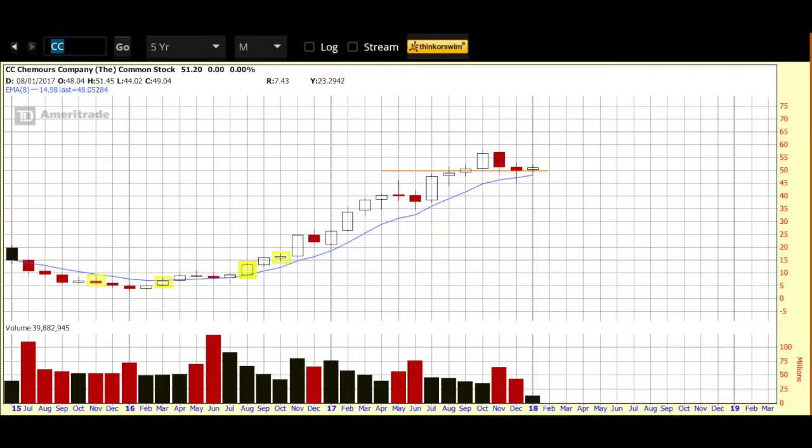And so the chart I wanted to feature for you this morning is the Chemours Company, ticker symbol CC, trades on the New York Stock Exchange. They were actually spun off from DuPont in 2015.